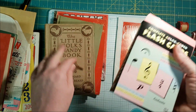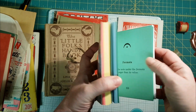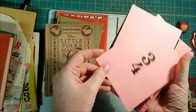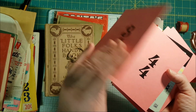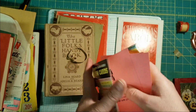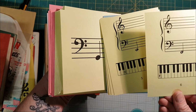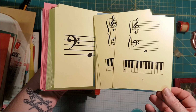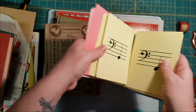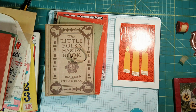These are from the church rummage sale. I've never seen these before. And there's white, green, blue, yellow, and pink. And on one side it has a musical symbol, and then the explanation, the definition on the back. This one is, oh, shows you what piano key you would play that on. So there's middle C. That's way down there. Oh, I think I had an elastic. Where'd my elastic go? You can see my elastic, can't you?